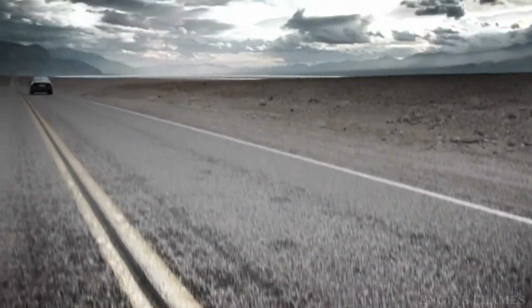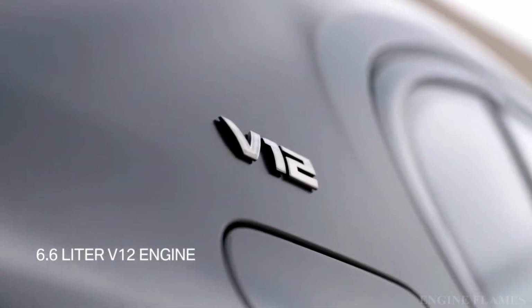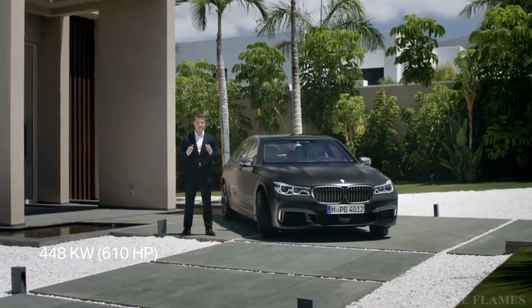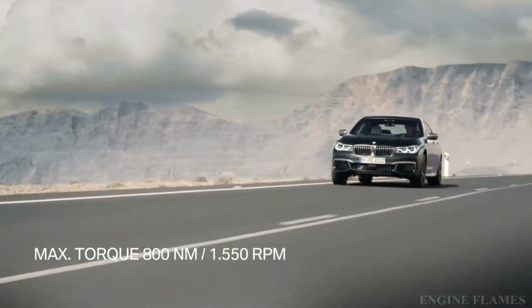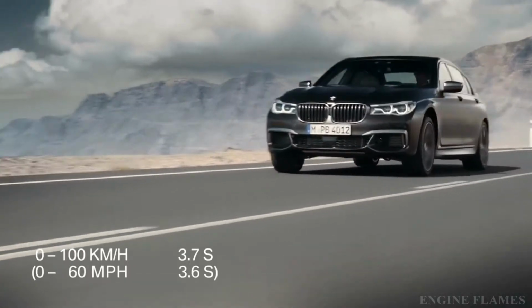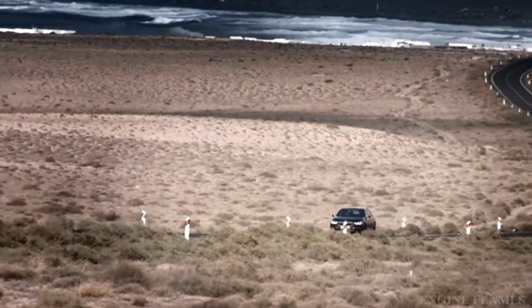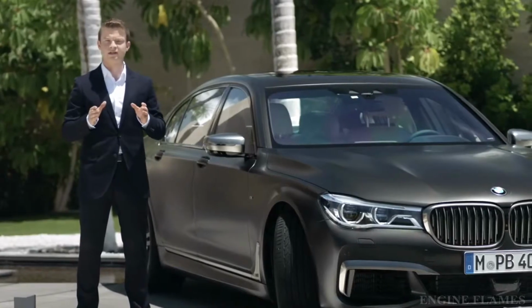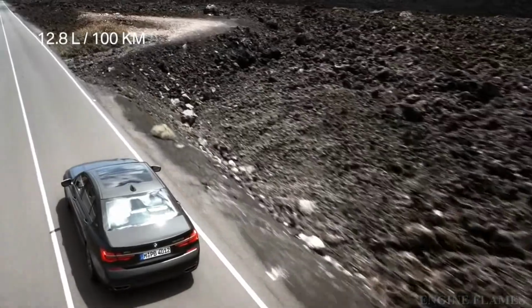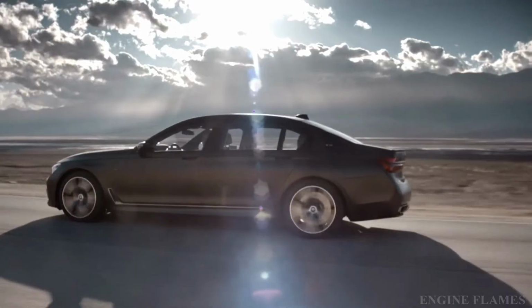The new BMW M760Li xDRIVE comes with a 6.6-litre V12 engine, boasting an output of 448 kilowatts or 610 horsepower, mustering a maximum torque of 800 Newton-meters at 1,550 rounds per minute. Sprint from 0 to 100 goes down in 3.7 seconds. Maximum speed is 250 kilometers per hour, while the sporty M Drivers package ramps up the top speed to a lofty 305 kilometers per hour. Despite these stunning specs, at a combined 12.8 litres per 100 kilometres, the fuel consumption is moderate. Emissions combined clock in at 294 grams per kilometre.